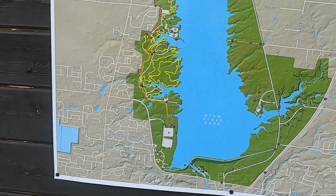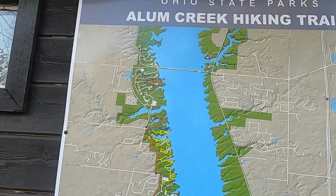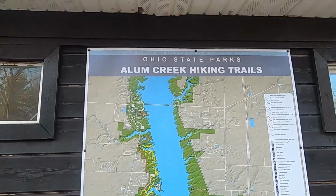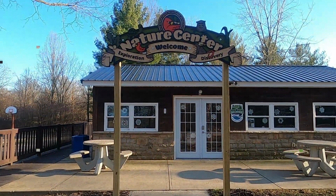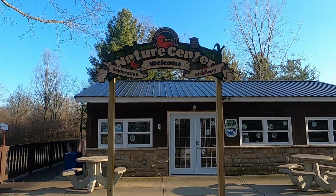But we hope while we're doing our little stay here that we have a great opportunity to do some of these hiking trails here at Alum Creek State Park. They have a nature center here. Looks really cool from the outside.